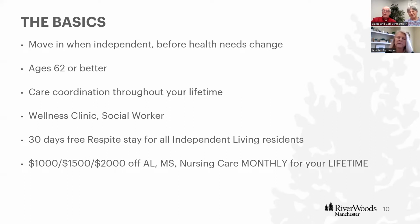Everyone in independent living qualifies for up to 30 free days every year in respite. So we have 2 rooms set aside in assisted living just for independent residents in case they have a short-term medical need. We call it a respite stay. And that is just great. It's 30 days per year. It's just a gift to the people who live here.